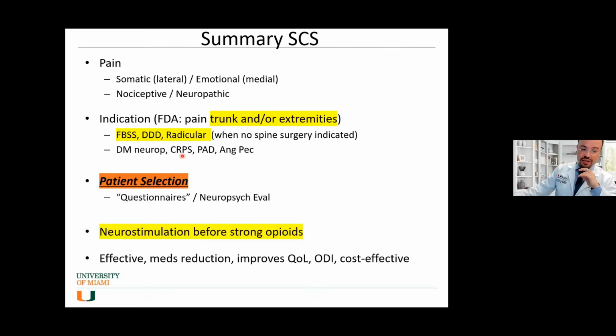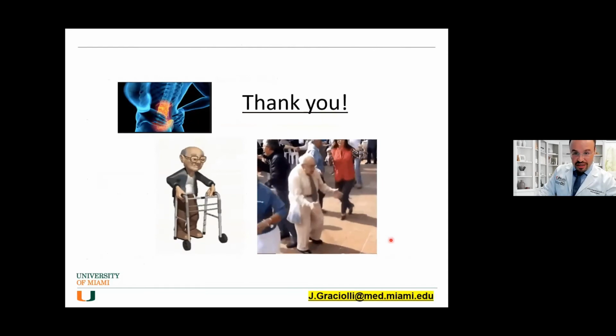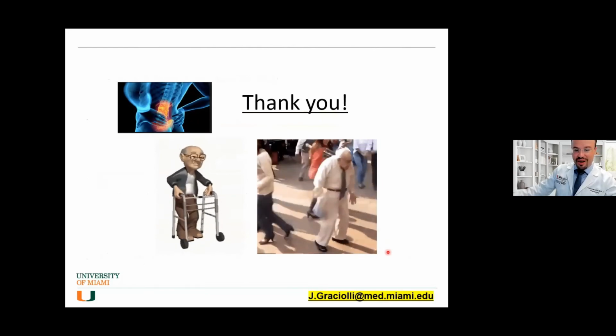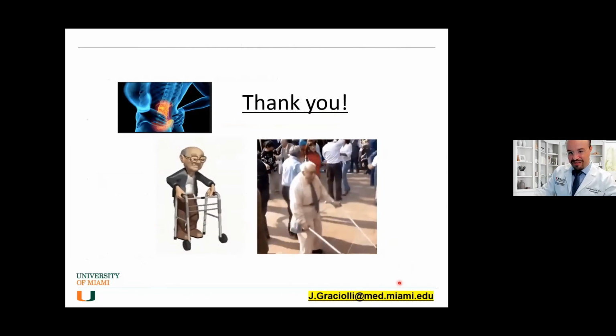Patient selection is the most important part. Without a very good selection, the results are not going to be as we expect. It's important to think about neuromodulation for chronic pain before strong opioids. Let's remember that. SCS has demonstrated over 5 decades that it's an effective strategy, leads to medication reduction and improvement in quality of life and disability, and it's a cost-effective strategy in around 80% of cases. So thank you very much for the time I had to speak with you. Let's try to help our patients go back to and resume their life activities and have a very happy life.